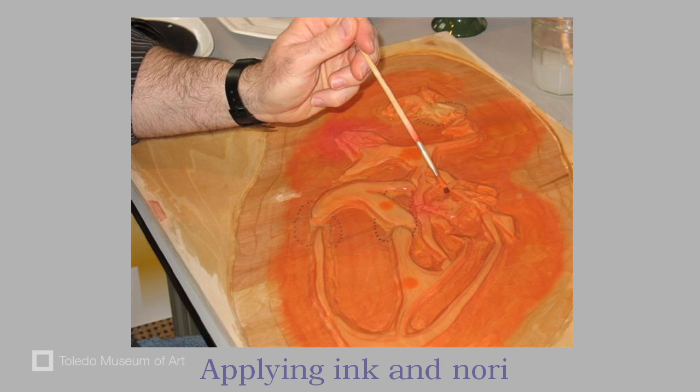Paper is piled on the right-hand side here. Obviously, today I've got just a few prints, and they're a bit smaller than the ones that I was printing there. But they're stacked between damp sheets of paper in order to keep everything nice and damp while you're working.